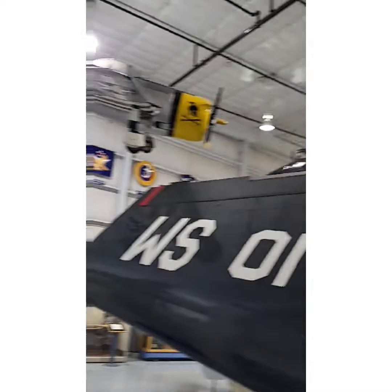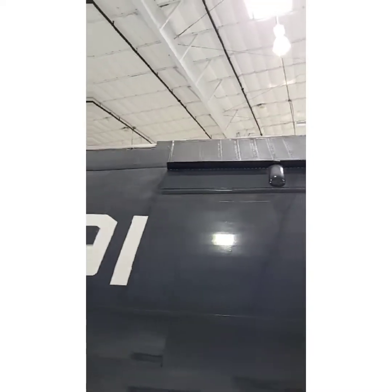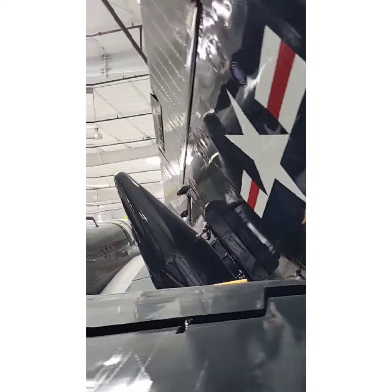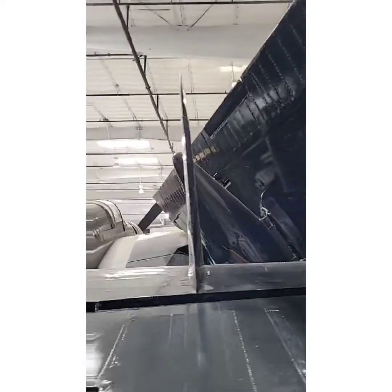So going back to the airplane, I love these Navy fighters. They are just absolutely fantastic. Some of my favorites, it's the Marine Corsair. It's one of my favorites from World War II.